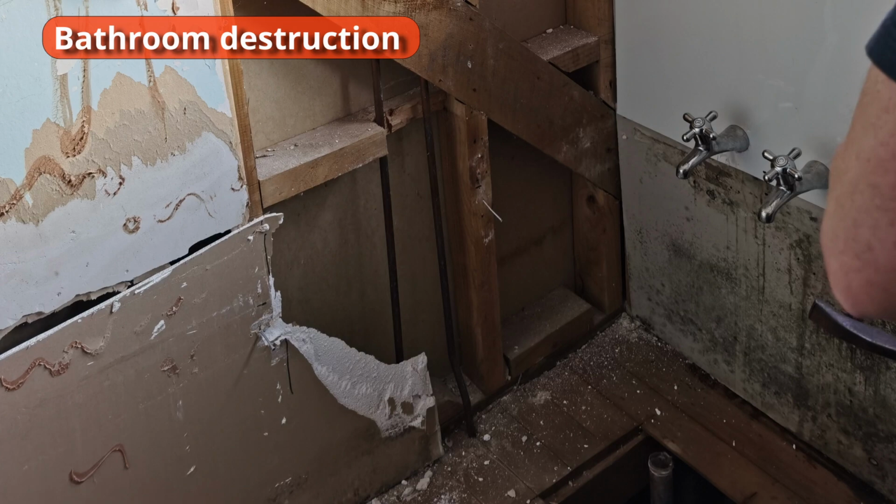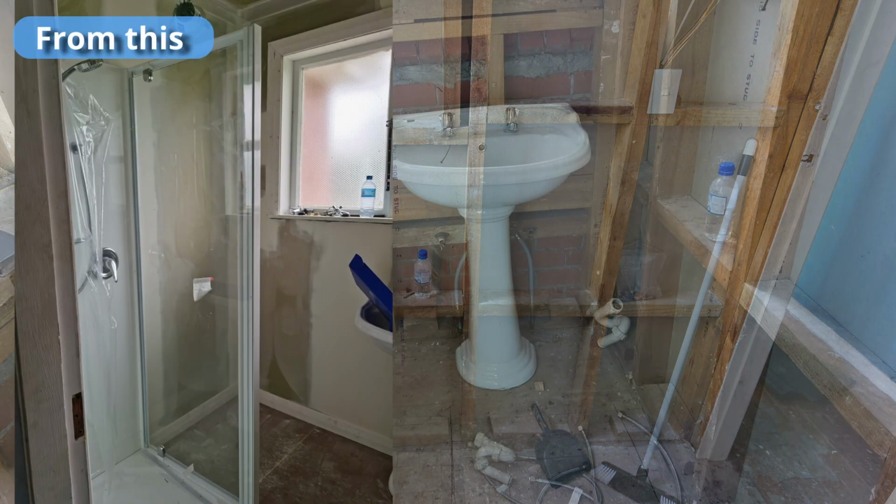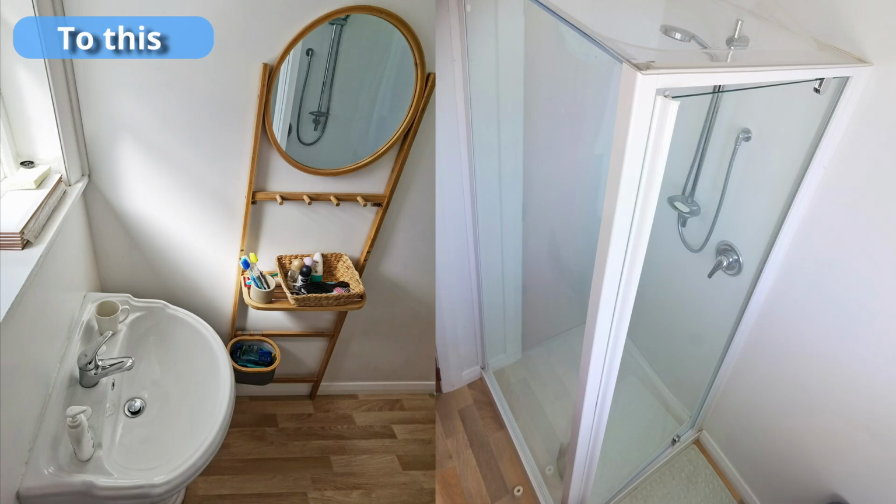The bathroom and toilet were really run down, so we completely gutted those areas. Put in a shower, pedestal sink, renewed the toilet, and put new lino on the floor. Looks wonderful.